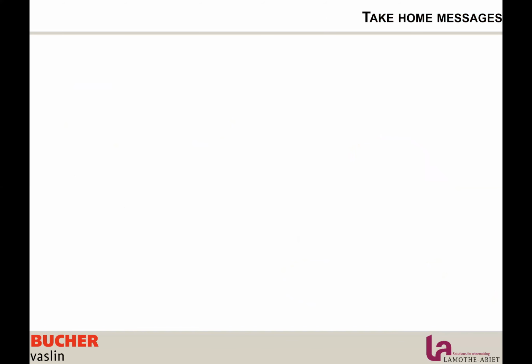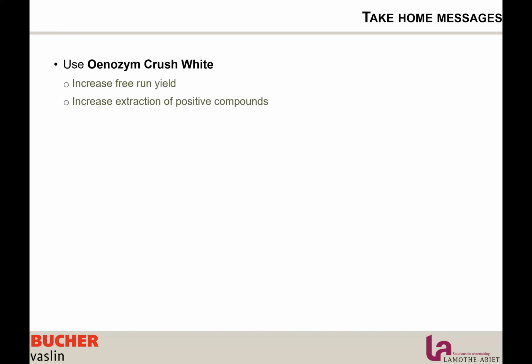So as a take-home message, managing phenolic compounds in white wine, if we really look at it, is all about the first steps, the pre-fermentation steps. And we do want to manage extraction. So an enzyme Crush White will help you have more extraction of the positive compounds, such as polysaccharides and aromatic compounds, while limiting the phenolic extraction, since we can limit the pressure we use. And it will also increase your free run yield. So we are increasing the amount of juice that is qualitative.